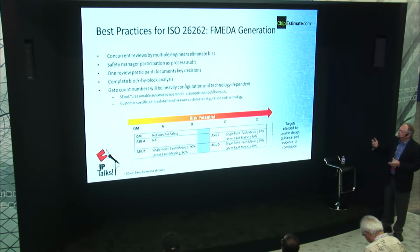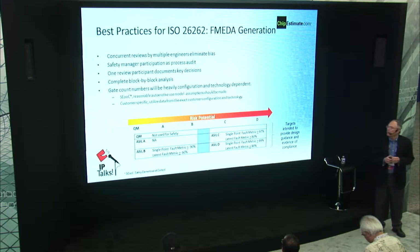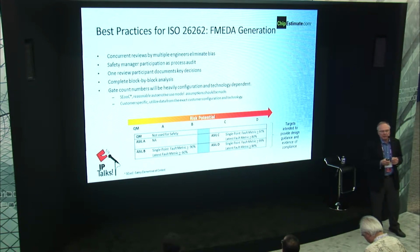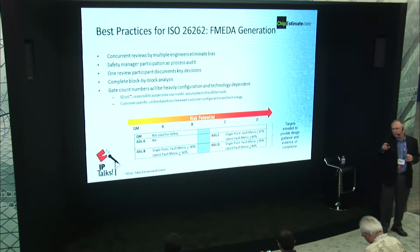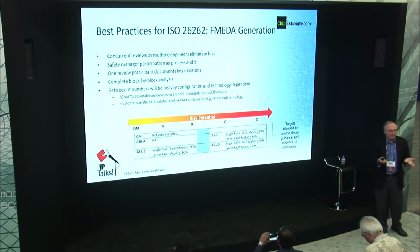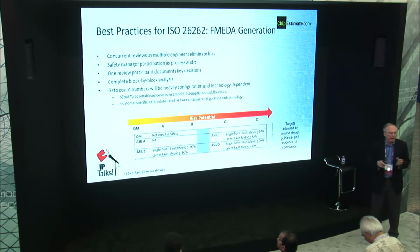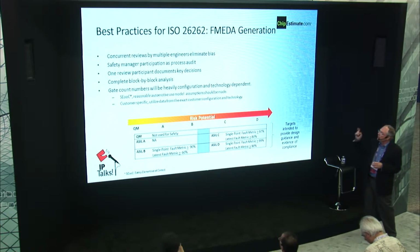So the best practices, they have a FMEDA. So what is the failure mode, and where is it, and how are we going to detect it? First thing it does, it's reviewed by multiple engineers to eliminate bias. Because everybody says there's nothing wrong with my circuit. No, my circuit's fine. I've thought through it. What about? Okay, so you get a team together, quality circles and those kind of things, puts together a cooperative thing. How are we going to make this thing really safe? There's a safety manager who's the adult in the room.